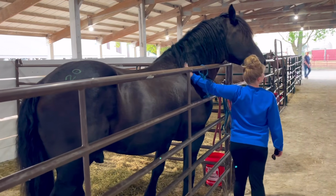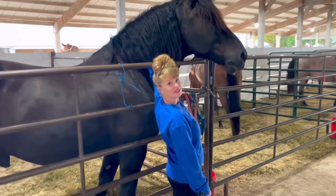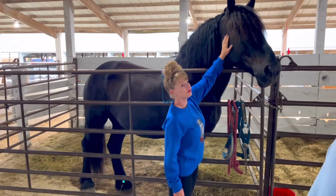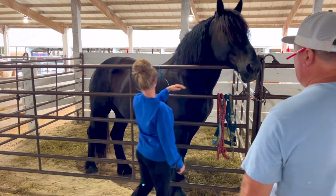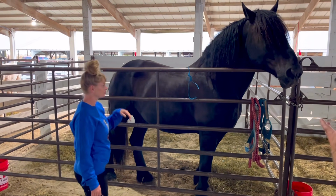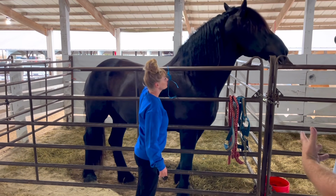He is very cool. He'd be so pretty for the company. Yeah. What is he? Breed? He is a Percheron Friesian cross. Okay. And I think I don't like straight Friesians. Yeah. They're too much neck. Yeah. If you ride dressage, they're great, but I don't ride dressage.